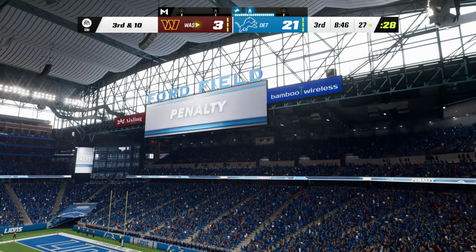Here are the Lions now as they line up and kick this one away. Taken at the goal line. And he'll get it up past the 20 to about the 22. Back onto the field now, the Commanders' offense.